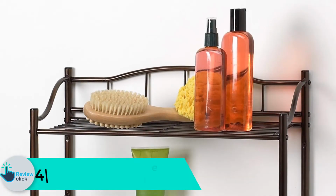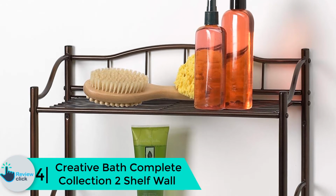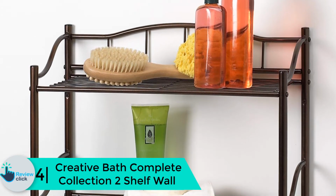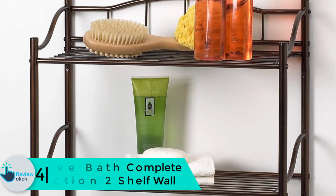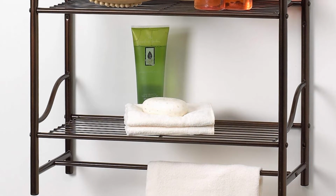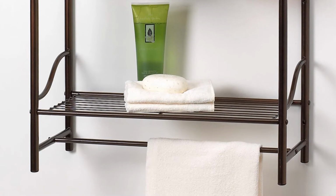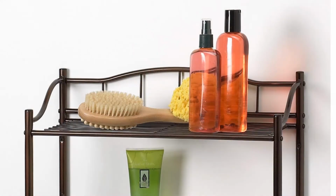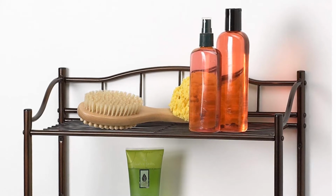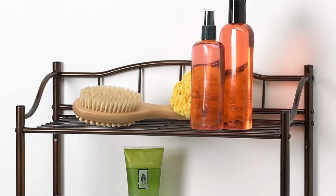Moving on, at number 4, we have the Creative Bath Complete Collection 2-Shelf Wall. A great shelf rack like this Creative product can really make your organizing task very easy. Of course, with the 2-shelf walls, this can fit your perfumes and soaps. With the dimensions of 20 inches by 8¼ inches and further 18 inches, this can be a great storage solution for your items. Besides this, it will occupy the least space of your bathroom.